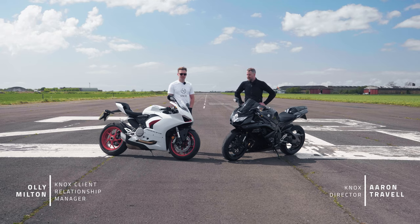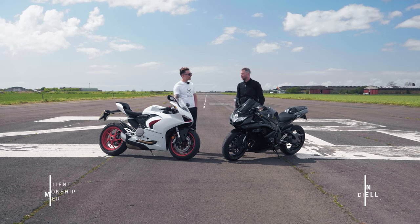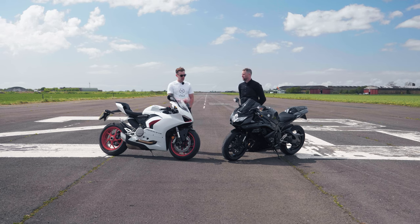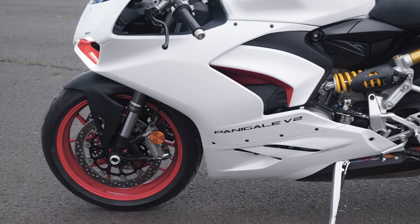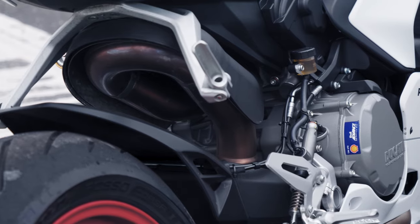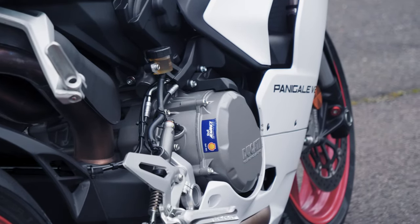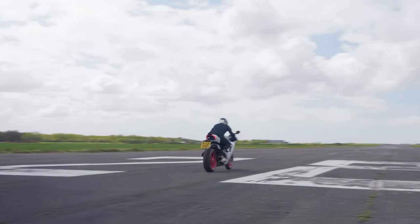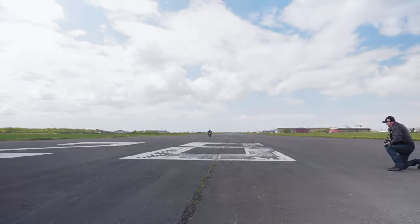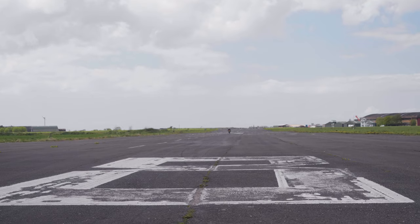So, Panigale V2, Ollie, how do you think that's going to fare? Obviously, four-cylinder versus V-twin. I think the V-twin is going to be slightly easier to get off the line and pull away quicker because it's got that low-down grunt. With the four-cylinder, you need to rev it a bit more to get off the line, and sometimes you can slip the clutch if you don't get it bang on. But I think the four-cylinder Gixxer will pull away maybe 80 to 100, but off the line, the Panigale's got it. Just have to wait and see.